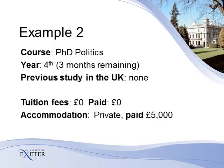For our next example, let's look at a student doing a PhD in politics. This student is in her 4th year with only 3 months remaining on her course and is in continuation status, which means at the moment she doesn't have to pay any tuition fees. She has paid £5,000 for private accommodation.